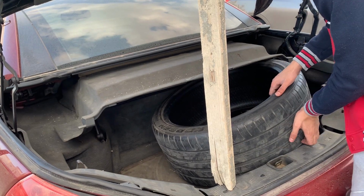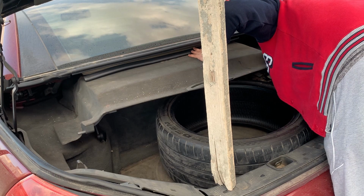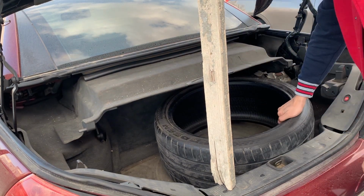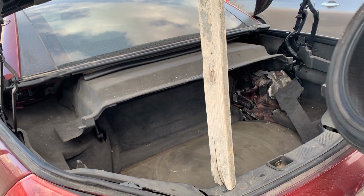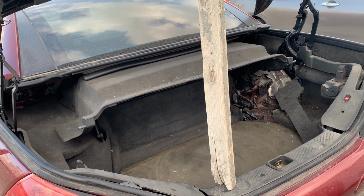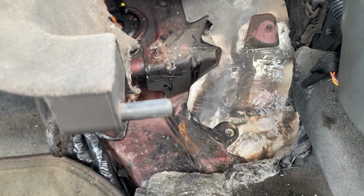Then we are moving on to a tire. There's a tire in the trunk, but as you can see, I'm looking over to the right and I have noticed something. And oh my, it is not looking good. So let me just take out the tire right now and we'll have a look at it. Things are not looking good, guys.